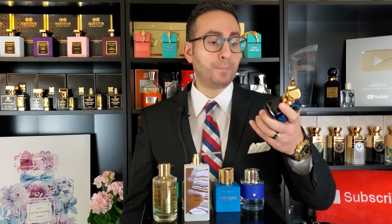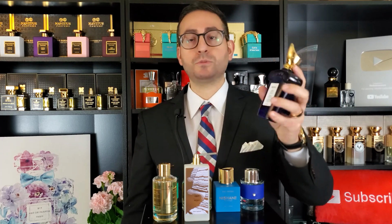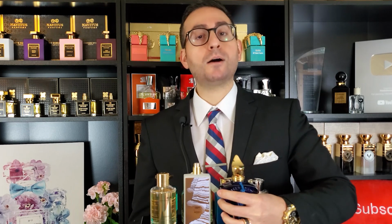Amber, Musks, Bergamot, Calabrian Lemon. All of the ingredients are listed on the back of this one because it is a tester. So very complex DNA, but very bright, fresh, and fun for the summertime, perfect for going on a trip, a vacation, especially to a hotter location.